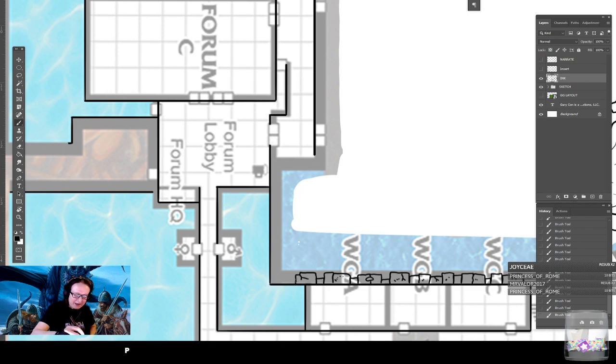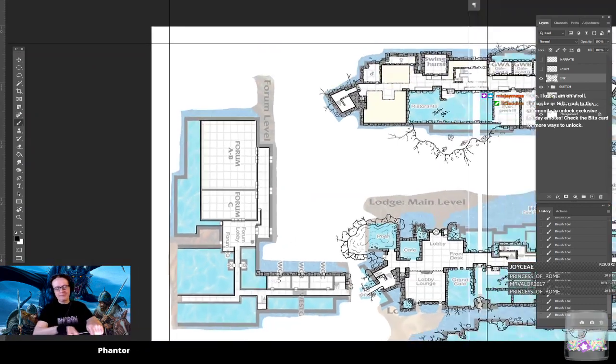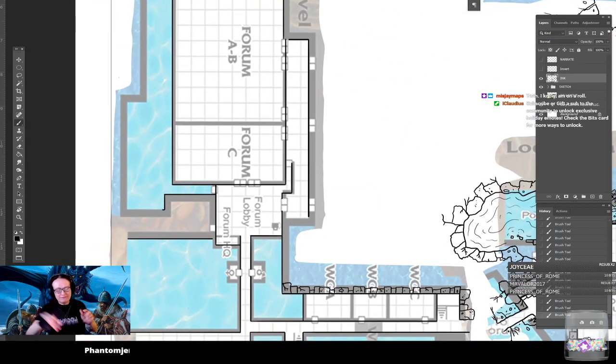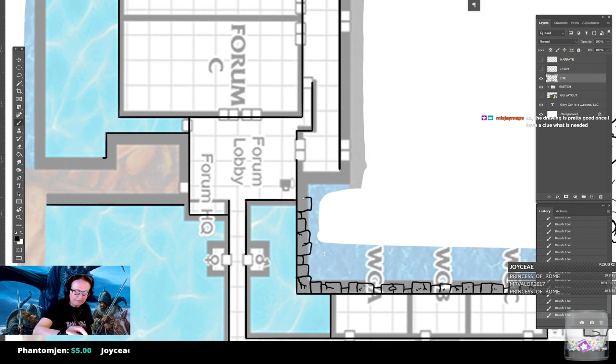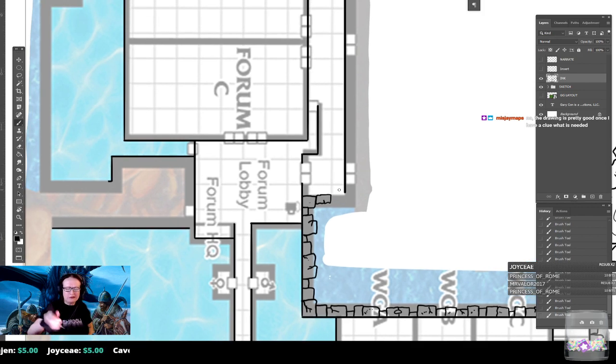You know, because I don't do dungeons much, this is actually kind of like a little bit of a trip for me in a way. Literally, this is the first time in years that I've drawn a dungeon. So it's actually kind of fun. I will admit, when they asked me to do this to begin with, I was like, I don't do dungeons. This is gonna suck. But I think it's gonna come out okay.